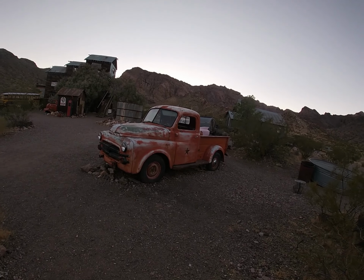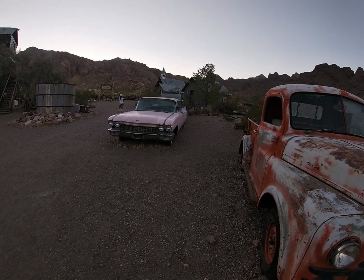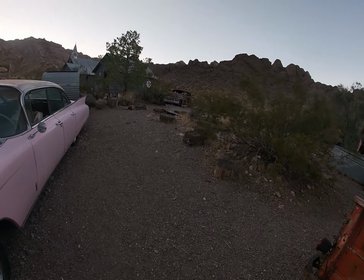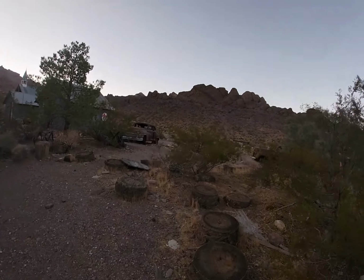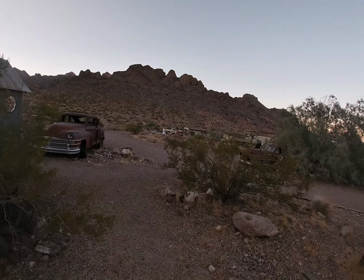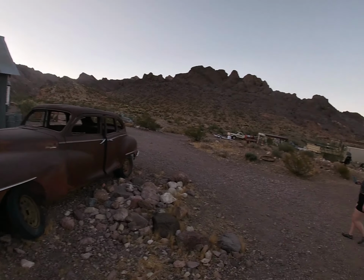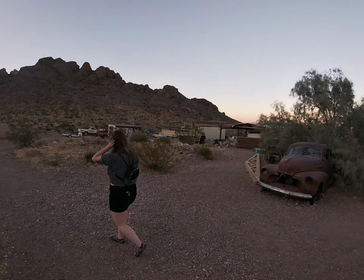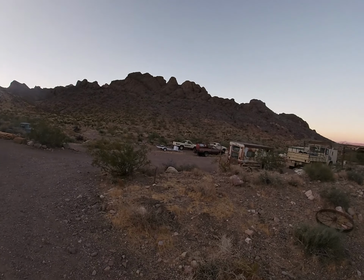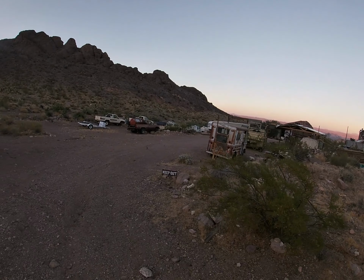Old Dodge. Lots of old buses out here. Old Cadillac. Old army truck. Lots of old Chryslers out here. Chryslers and Dodges, especially in the buses. Found your old Toyota Hilux graveyard over here. There's 1, 2, 3, 4, 5, 6 of them.